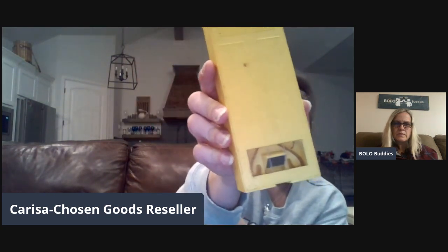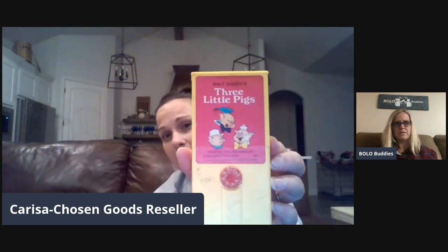Courtney, do you know what these are? It says Walt Disney, Three Little Pigs, and this is definitely vintage. Ordinarily, I would have thought it was a viewfinder, but it has like this tape on the bottom. That's the front? That's the back. This is the front. Hold on, let me photograph it.